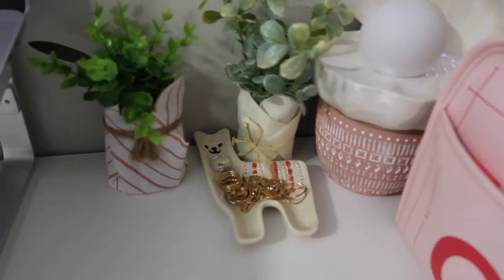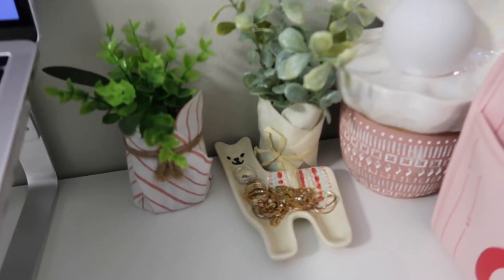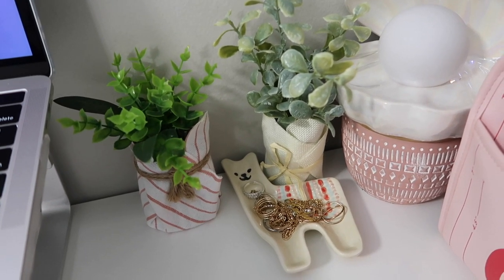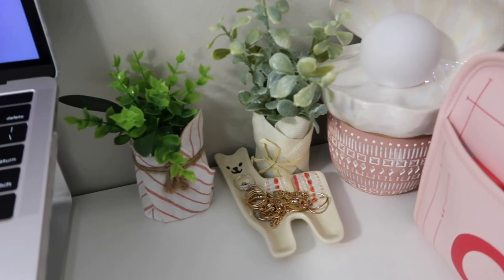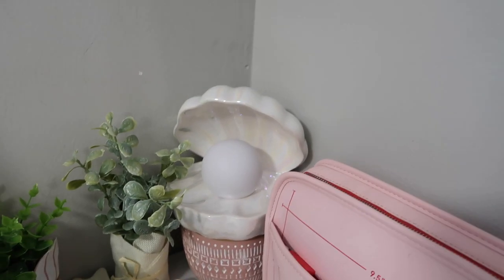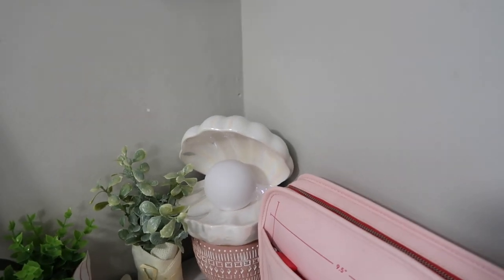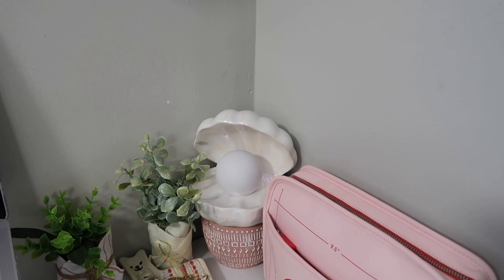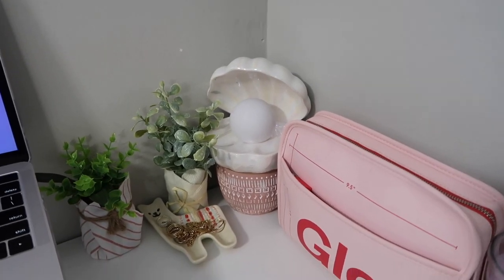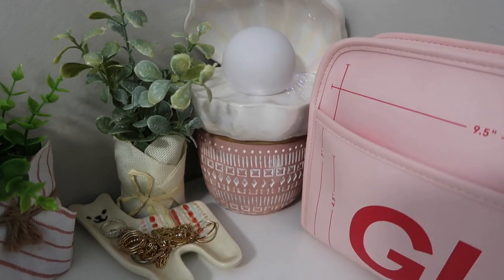And then this llama I have over here, I got it actually from my friend Ella. I've mentioned her so many times in my videos, but she made this. We went to a pottery class and she chose this llama and made it and gave it to me. So I just put all my jewelry on there. And then I have this shell lamp that actually lights up. I've been wanting the famous shell lamp that everyone has on TikTok, but they were too expensive and I couldn't find one that I really liked. So I got this one from Walmart for like maybe $5. And then on the bottom, it's just sitting on a candle.